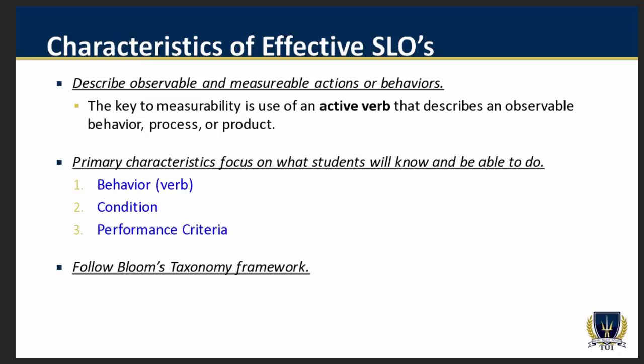All disciplines have a body of core knowledge that students must learn to be successful, as well as a core set of applications of that knowledge in their future professional settings. Effective outcomes have three primary characteristics. Number one is a behavior. What are they to do and how are they to perform it? What is the student supposed to do? What behaviors are they exhibiting?